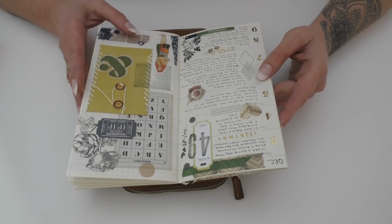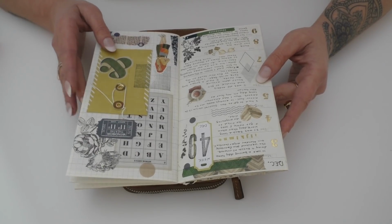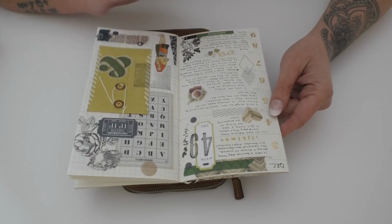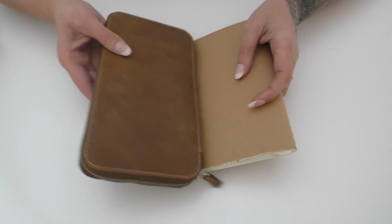And I just really like doing this and looking back and always knowing where I was and what I was doing. And again, you can be as creative or as simple as you want it to be. So again, this is my weekly rewind. I do this once a week. That was my one from last year.